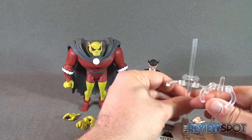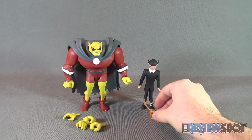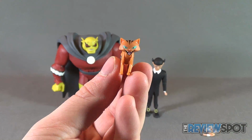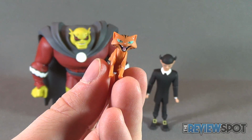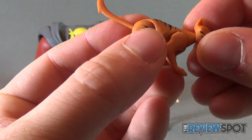We can actually just put those to the side. Why don't we actually start looking first at Klarion, then we'll look at Etrigan. Klarion, accessory-wise, comes with a cat. His cat. I love the look of the cat's expression. It's painted nicely, and it actually even has articulation.